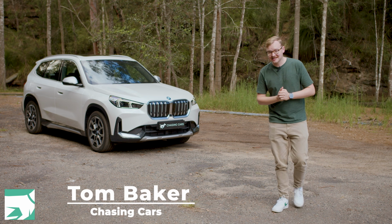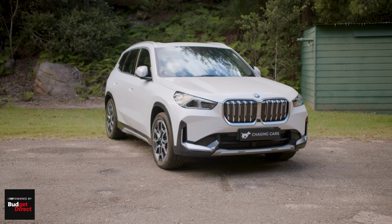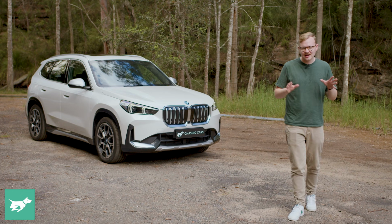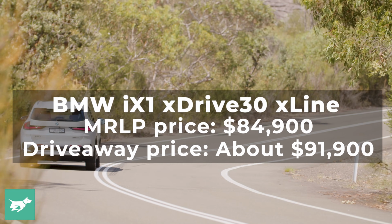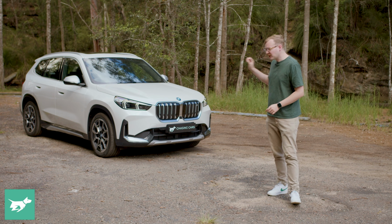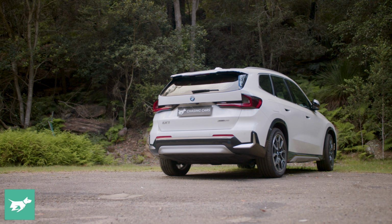I'm Tom Baker, this is Chasing Cars, and this is one of the best small luxury EVs that you can buy. This is the BMW iX1 X-Line. The one I've brought along today for this review is the dual motor all-wheel drive, the xDrive30. It's reasonably powerful, but what I like about this BMW is that it's not an M Sport. It's actually focused on comfort instead.